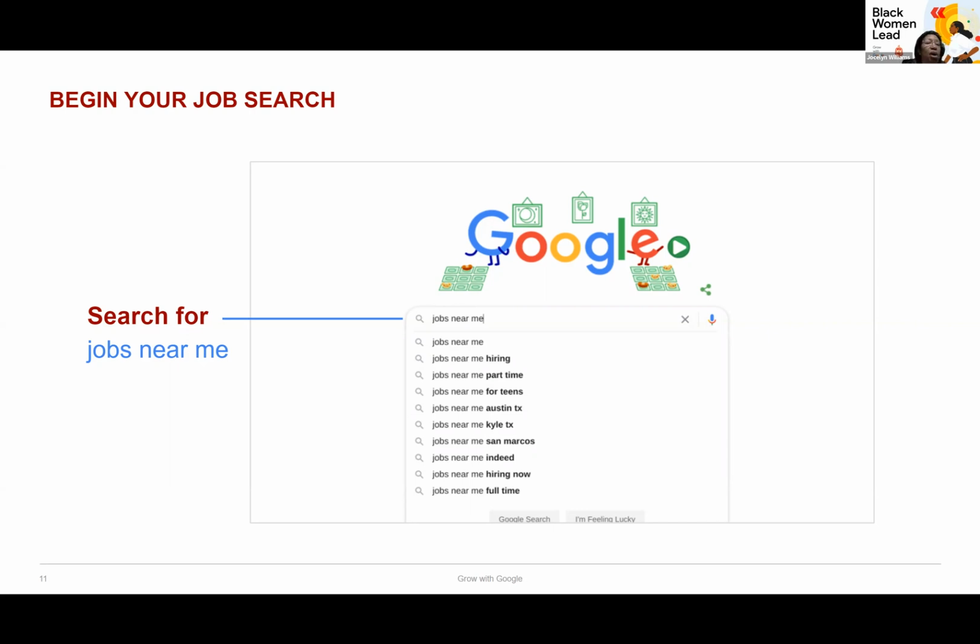So you could also type in a question, what are the best information technology jobs near me? So you could put in a question and you can add search terms that work for you. Remember, I talked about going to those company sites and looking at those job descriptions for those keywords. Analytical. So you could put in data analyst or business analyst, medical professions. So you could get really specific.